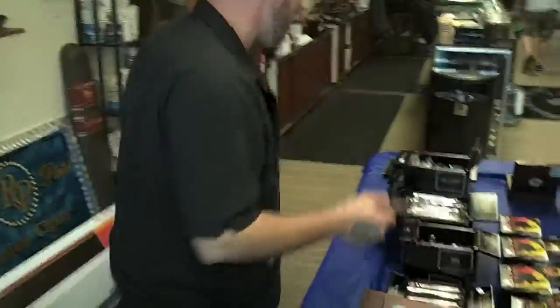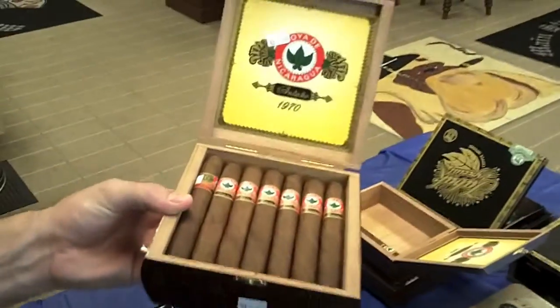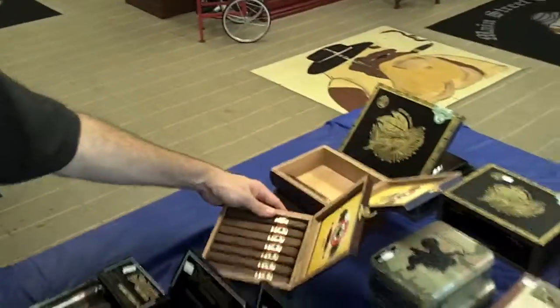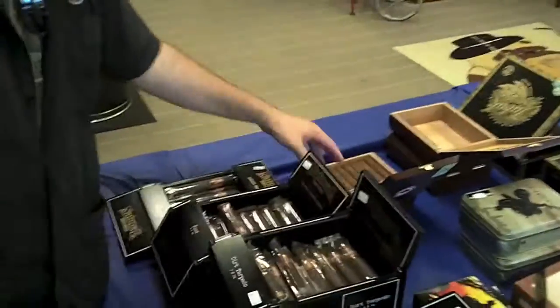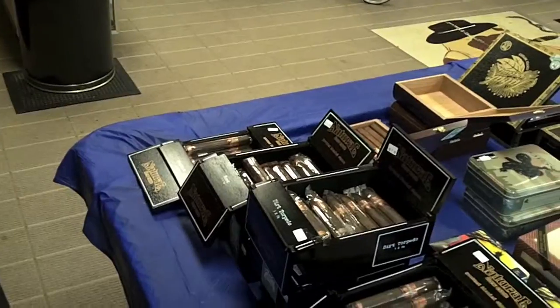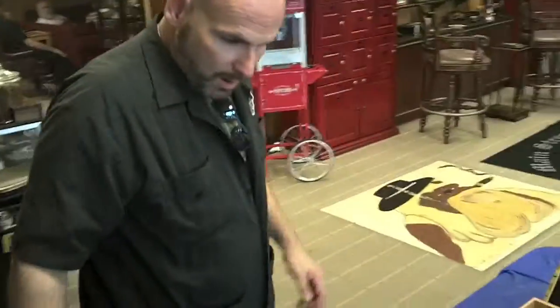On the 1970s, you guys have seen for a while, this is the Alisado, just came out last year. 6x52 Press Toro. Basically, this is the original full-bodied Antonio 1970. Comes in a Criollo wrapper with Nicaraguan filler. The rest of the natural line I'll show you right here.